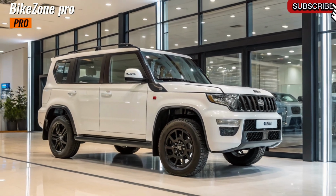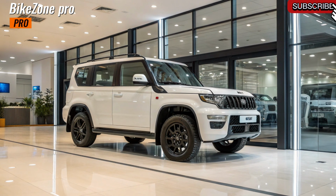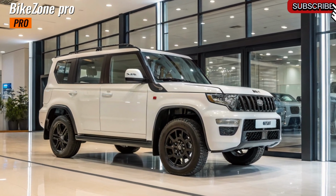Pricing and verdict. The expected price of the 2025 Mahindra Bolero starts at around 10 Indian rupees lakh, making it one of the most affordable and reliable SUVs in its class. With its tough build, improved features, and legendary durability, the Bolero remains a top choice for SUV lovers.